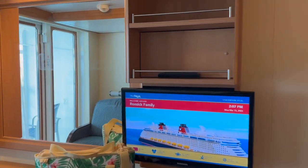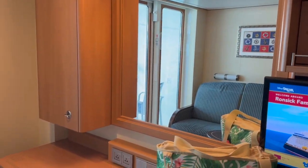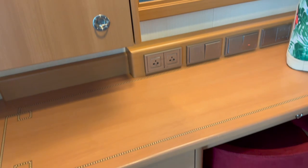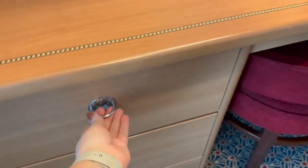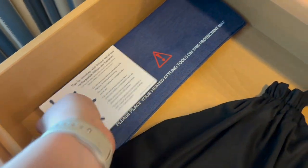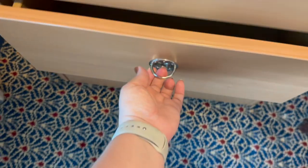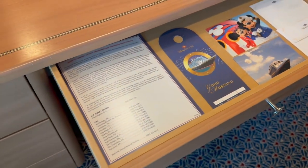More storage up here. Here's your remote for the TV, a mirror, another cabinet space, lots of storage areas, and the full kind of the desk area. But lots of shelving and drawers here as well. So hair dryer in here. You also have, place your heated styling tools on this protective mat. It's nice, so it's a heat protector. There's more storage. Yep, lots of storage. We've got this little shelf under here, kind of hiding. Oh, lots of stationery and stuff in there.